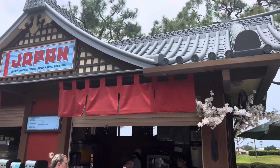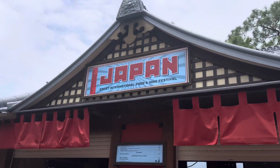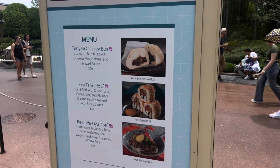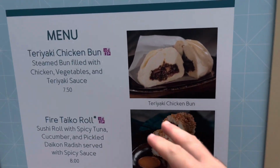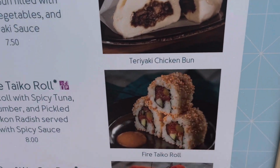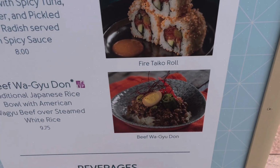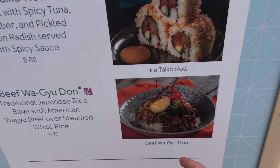And here's the booth for the Japan Pavilion, introduced in 1996. And also here are some example pictures of the actual items themselves. The teriyaki chicken bun, a fire takio roll, sushi, and also a beef wok gyudon.